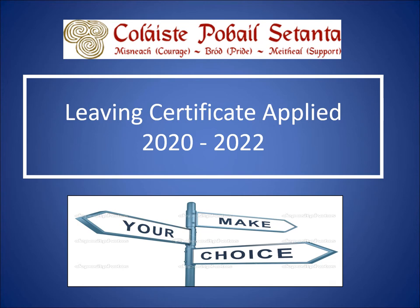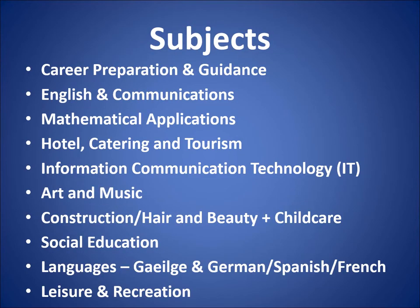So the programme, it's a 2-year programme that students enter after their junior cycle. It's a very practical and hands-on programme and I'm going to give you a little bit more detail on that now. So what subjects do they do in Leaving Cert Applied?